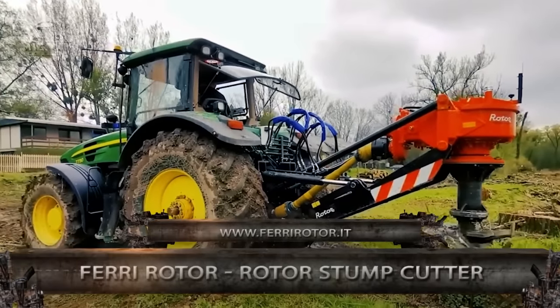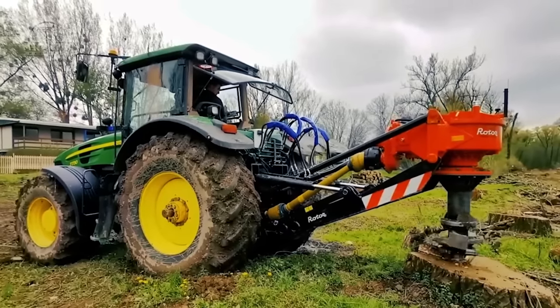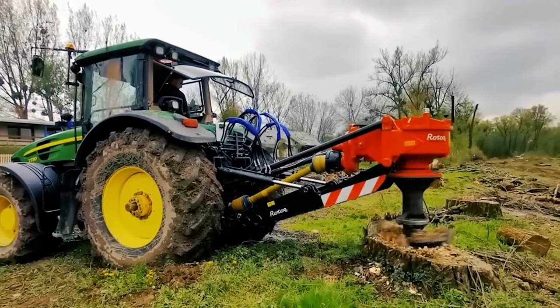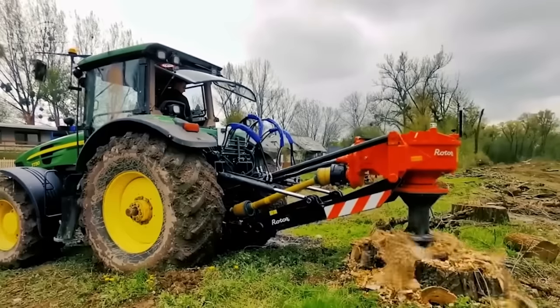Then, there's also the ferry rotor stump cutter. Through the help of its hydraulic head and beak-shaped blade, it's able to cut stumps or stems to roots once the blade rotates. This impressive machine can manage stumps that are more than 50 centimeters high.